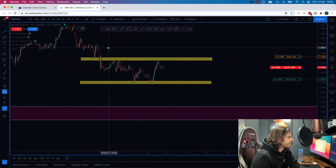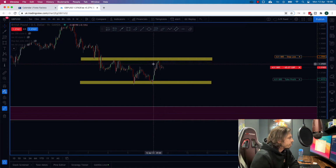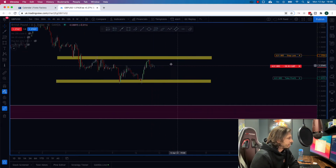We're moving sideways. So I consider this more of a range, but looking at the overall trend on the weekly and the daily time frame, the higher probability trades are going to be taking short positions, which is why I've entered this trade looking at this resistance level here.